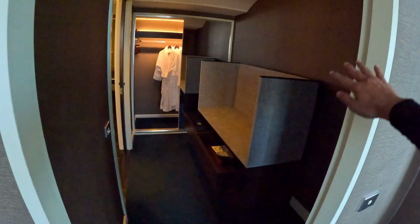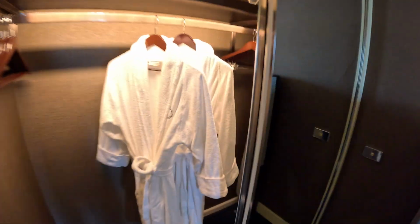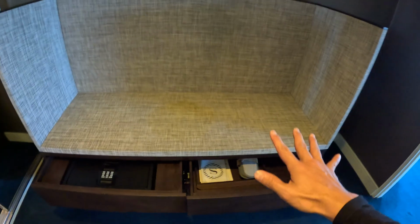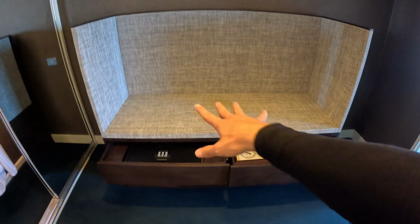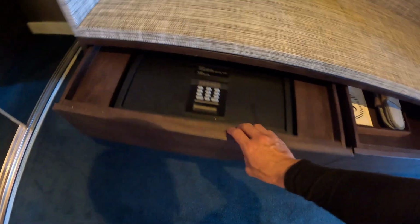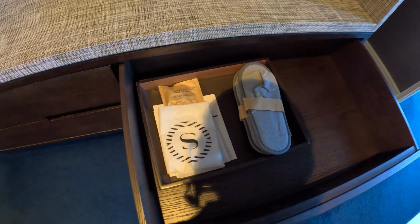Then let's go to the closet. Over here you have 2 bathrobes and a steam iron and ironing board. Then here is a perfectly high desk that you can leave your luggage open and then collect your things. I like this idea to lift up the height. Then here's a safe. Quite a decent size. Then slippers, shoe shine, a laundry bag. Then here's my bathroom.